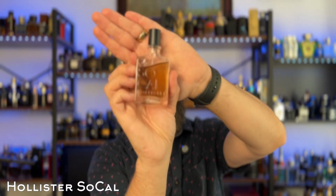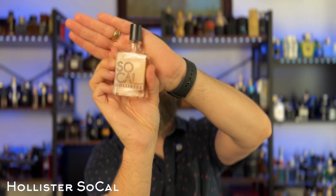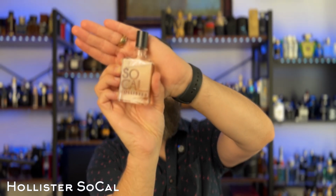This next one, I don't think I ever saw it in the store or in the mall, but apparently it was very popular at some point, and that's probably because I never went into Hollister. This is another one from Hollister. Very impressive, actually. This is SoCal by Hollister. It's basically a vanilla tropical leather fragrance. And so you've got like pineapple and coconut, you've got vanilla, and you have suede.